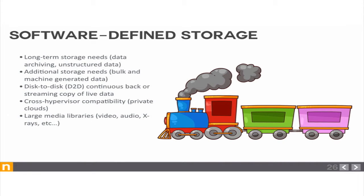So other things you can look at, disk to disk. That's another one where we've got all these high-performance applications running in our Tier 0 and our Tier 1. And that's being used, of course, for that mission-critical business application, whether it's processing credit card transactions or doing biomedical studies. Whatever it is, you need that absolute performance available. But for development purposes and testing purposes and diagnostic purposes and backup purposes, you might want some type of streaming copy of that data to a secondary environment that can really be able to be used by everyone else without impacting the performance of your production environment. That's another great use for software-defined storage.